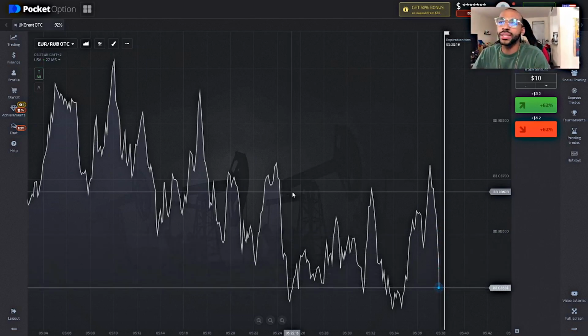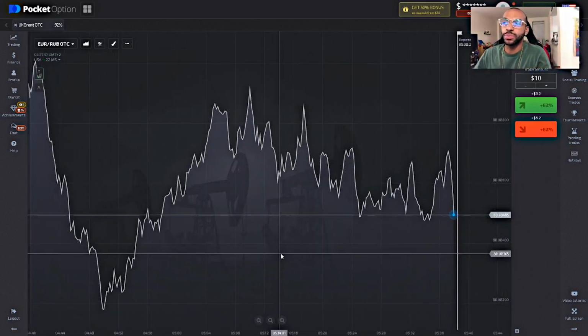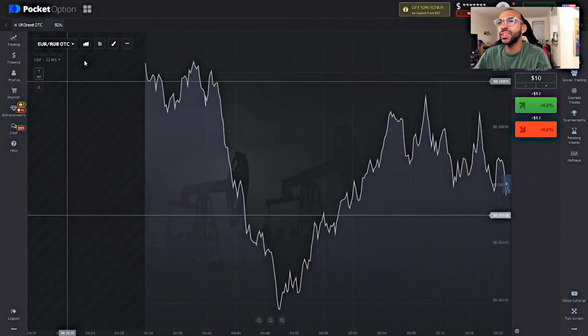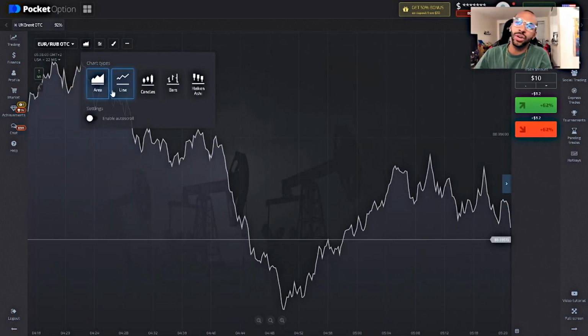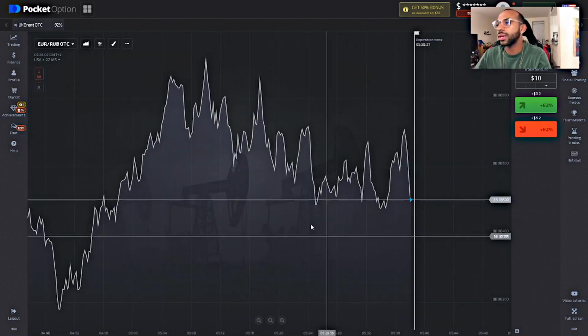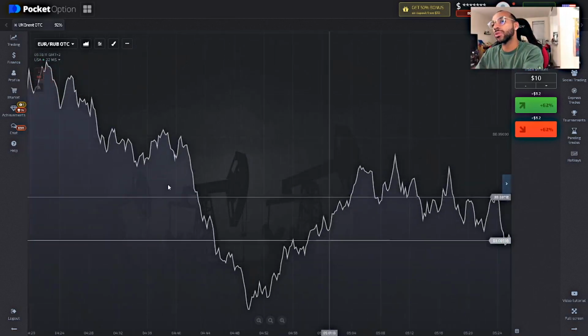Second thing that I like about this is just the interface itself. And unlike a lot of binary options brokers, if you guys are familiar with binary options, most brokers have this right here. So this is actually called the area chart. So you'll see the line of what the market is doing with the little shaded area underneath. This is how most binary options brokers look.